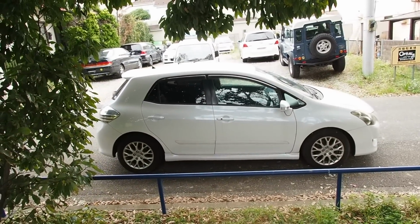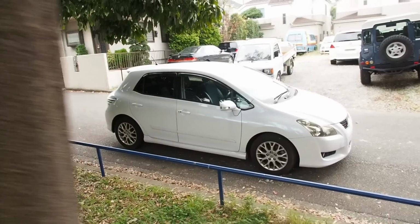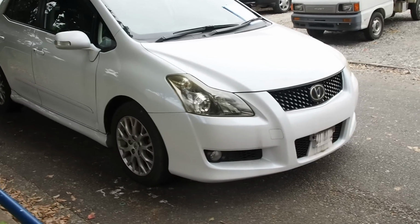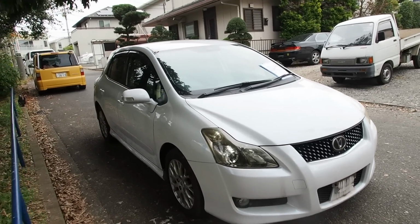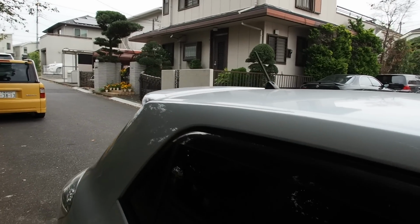It's on a Corolla platform, and it is a badge engineered version of a Corolla. By badge engineering, I mean that it's the same car, but they change some things on it to make it its own car. And so you get a much more aggressive front end. As far as I know, you could only get this engine in the Blade version of it. I don't think you could in the Auris version of it. And I think both cars, the Auris and the Blade, are great looking cars.